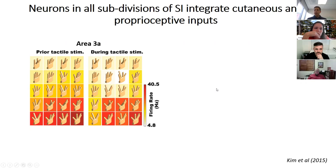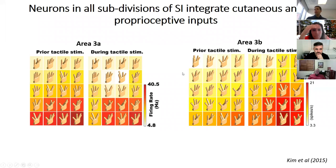Same effects happen in area 3B. We see here a cell that is tuned to a particular hand conformation or hand posture. And when we present the tactile stimuli, now we see that the cell's response to the tactile stimulus changes as a function, right?